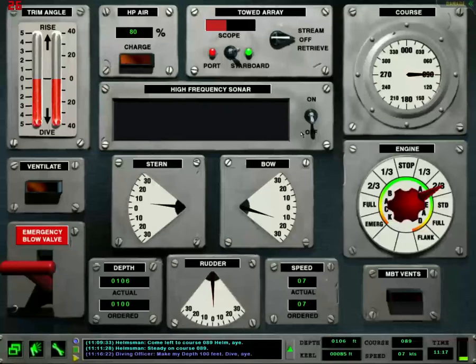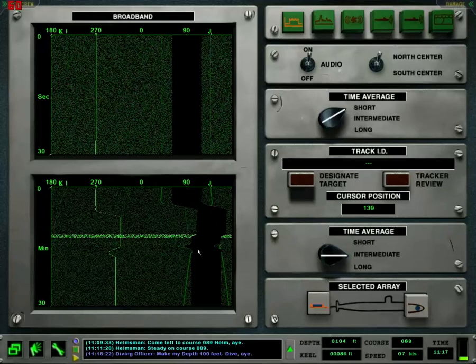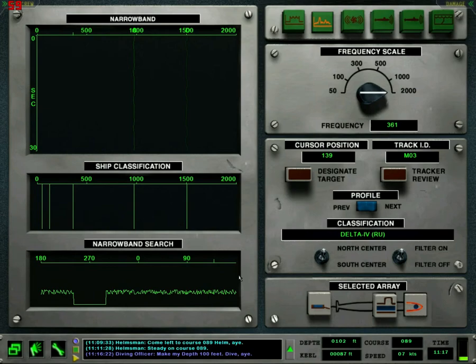Has our sonar performance degraded at all by coming up here? Maybe a little bit. It does seem to be a little brighter up here. No, stay on the north center, thank you. Yeah, pick them up on the conformal and the cylindrical. It's not cylindrical, spherical. This isn't a Russian sonar, service.